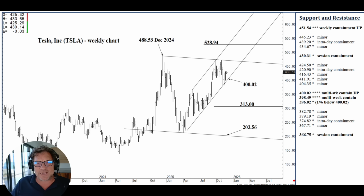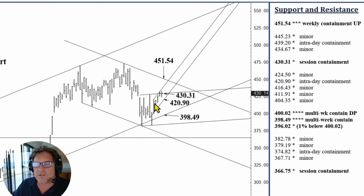But let me cover the day, which is why most of you, I think, are tuning in anyway. If you can see this chart, maybe squint a bit, there is a rising channel bottom over the last 4 days of activity at 420.90. I see that as our aggressive downward pivot point into later week. I don't think it just might contain daily selling pressures, of course, but because I consider 430.31 to be the stronger of these two, I'm keeping it session containment, 420.90, just intraday support.